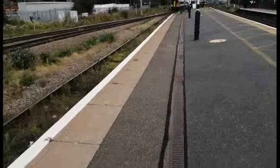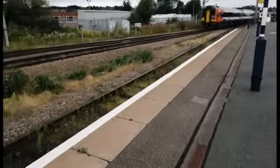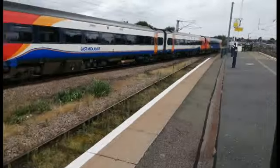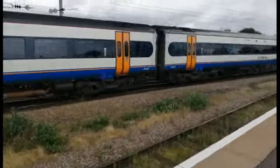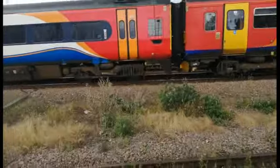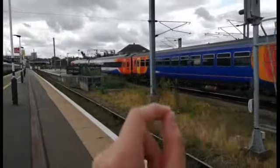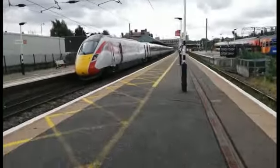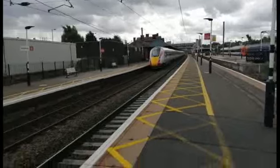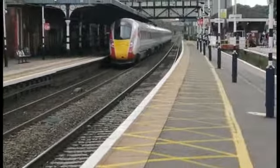So right here we got a class 150, we got a 158 made by East Midlands. I absolutely do not know where this came from. And there goes this LNER service to London's King's Cross. The next station for the LNER train is Stevenage. And there it goes.